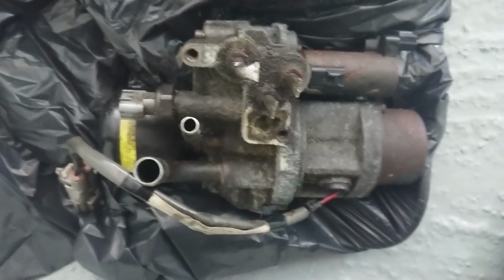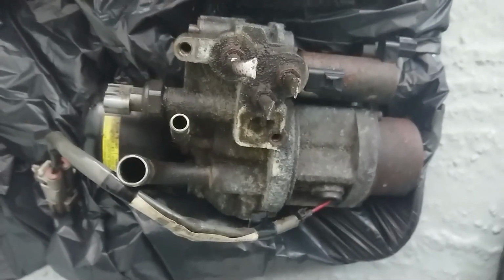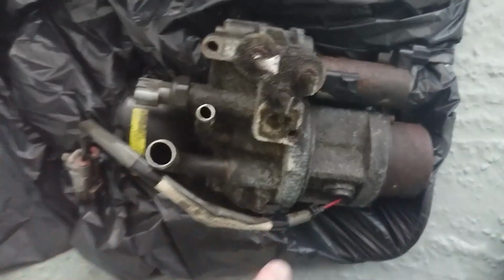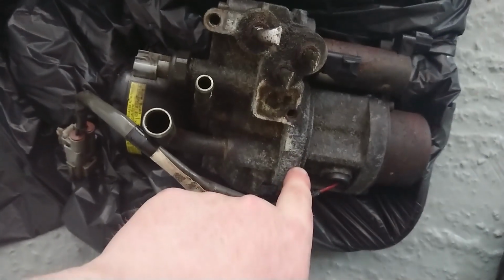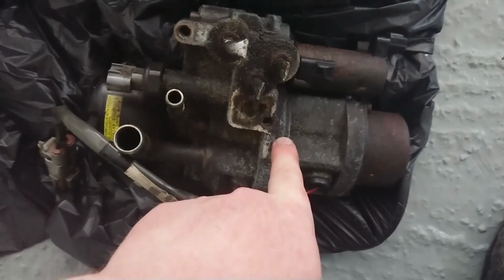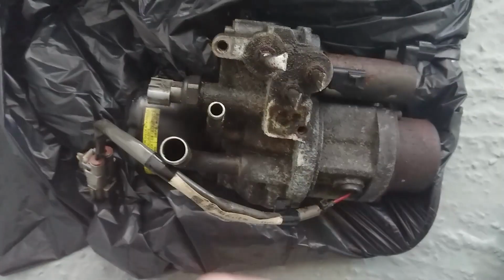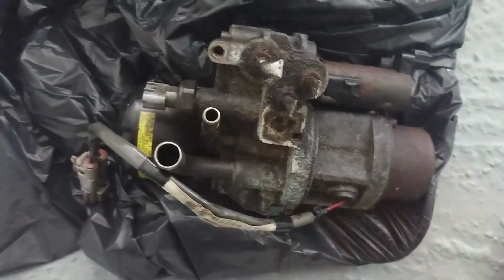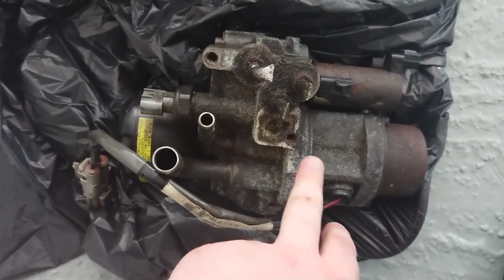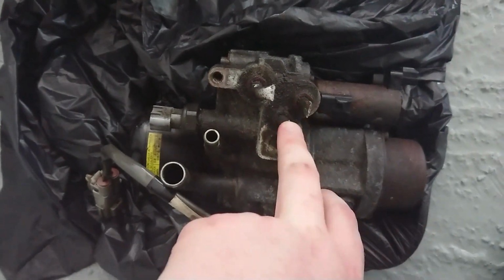Okay, so here we have an AYC pump, which is not the one that came with my car. If you have watched my previous videos, you'll know that it was actually damaged. Someone sent it off for repair and then decided they couldn't afford it. And when they sent it back, whoever took it apart didn't take a lot of care with it. Anyway, that pump was absolutely wrecked by whoever dismantled it. So I bought this one off a crashed vehicle.